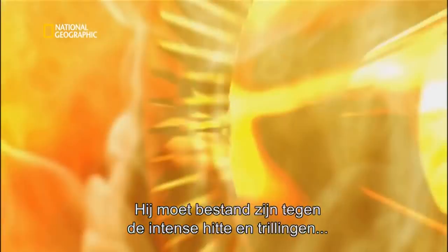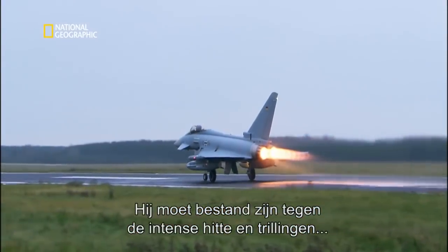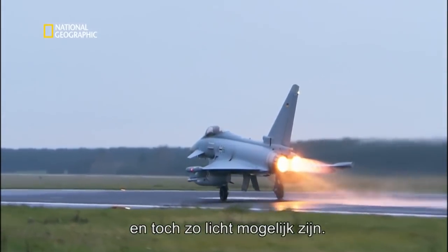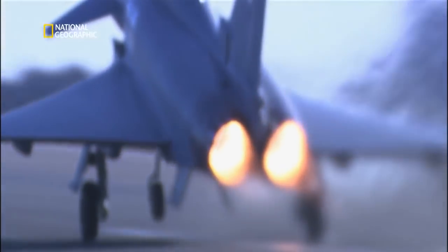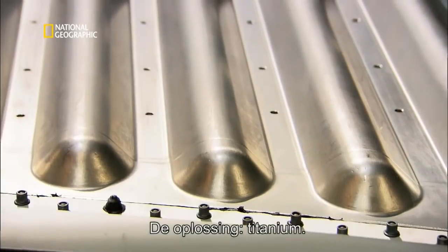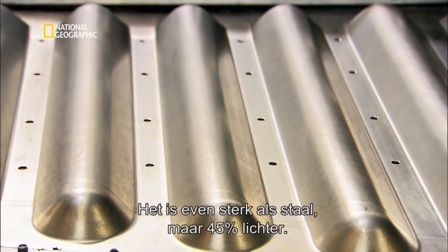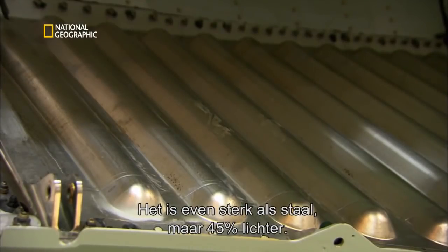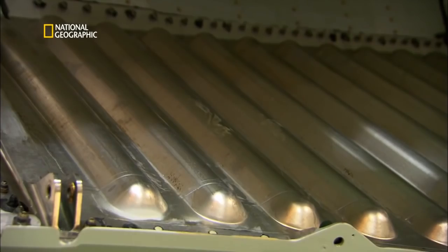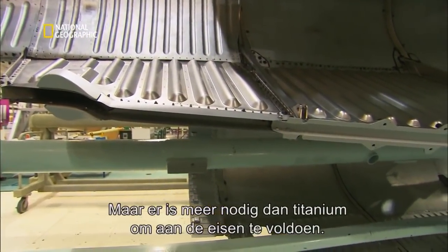The challenge here is providing enough strength to cope with the intense heat and excessive vibration while keeping the weight as low as possible. The solution? Titanium. It's as strong as steel, yet 45% lighter. But it takes more than ordinary titanium to meet the demands of the Typhoon.